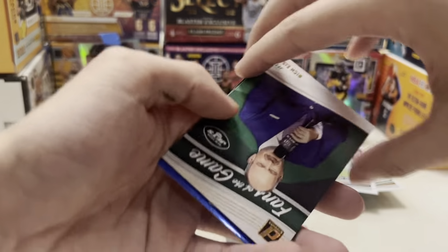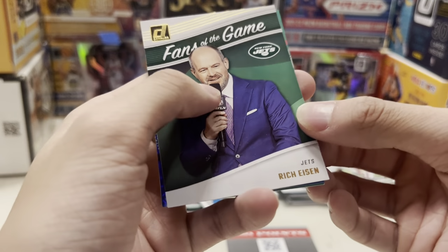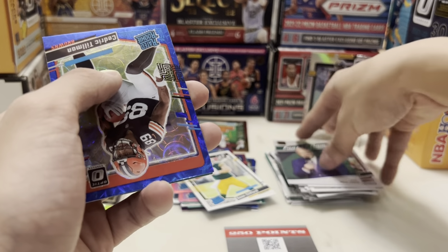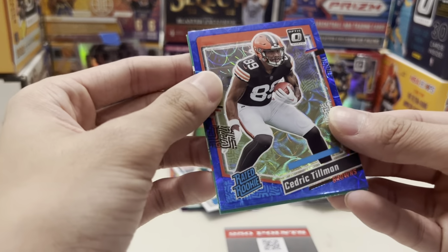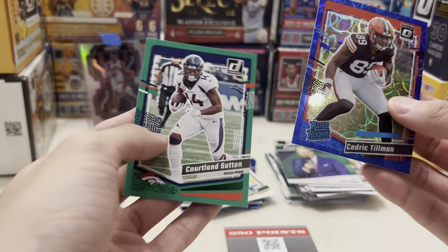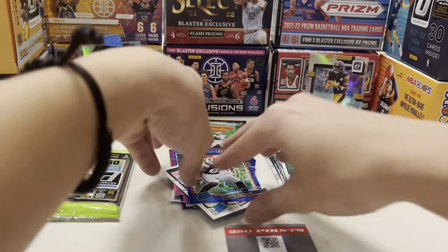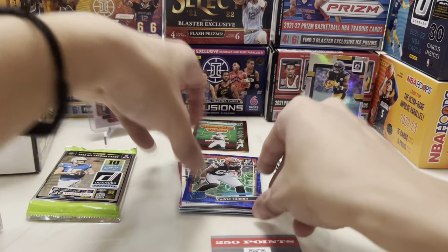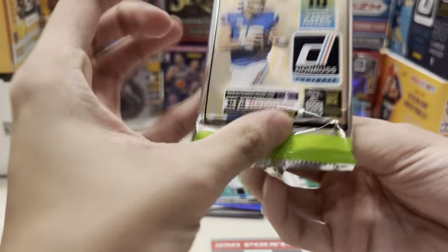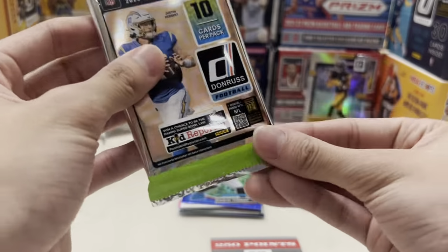We got another Jets. Got a Jets fan of the game, Rich Eason. Okay, so we got like 3 Jets in that one pack. We got Cedric Tillman and Courtland Sutton on the green press roof. Now, that 250 points bummed me out so much. We thought we can get an autograph, but whatever. Just keep going.